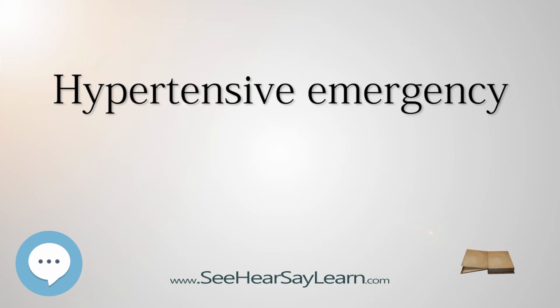The diagnosis of a hypertensive emergency is not based solely on an absolute level of blood pressure, but also on the typical blood pressure level of the patient before the hypertensive crisis occurs. Individuals with a history of chronic hypertension may not tolerate a normal blood pressure.